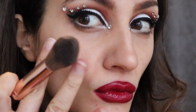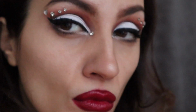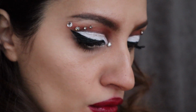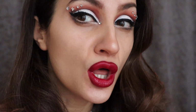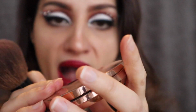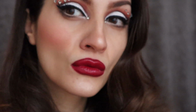I'm going to highlight the face. And lastly, I need lots of blush. I'm gonna take the Pink Lily Cashmere Pressed Blush by Nude by Nature. And that's it, that's the final look.